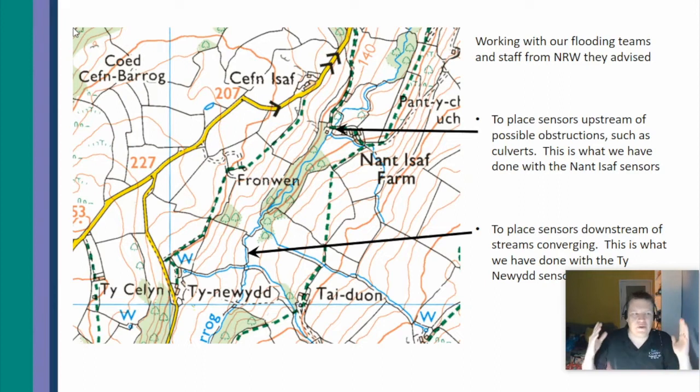So here's a map that's zoomed in a bit more, and we've got some more information. Our flooding teams are from NRW, Natural Resources Wales, a Welsh government agency that looks after the flooding, and the county council also has responsibility for flooding as well. So we're trying to work together.